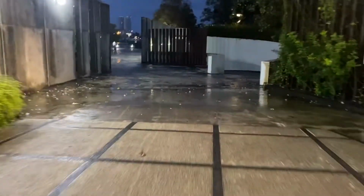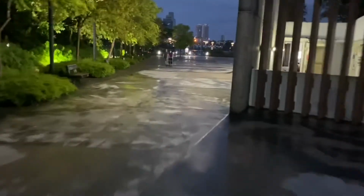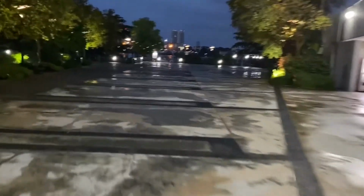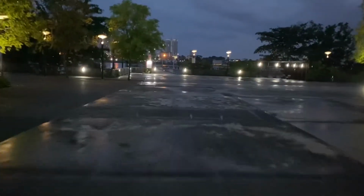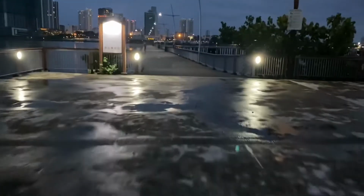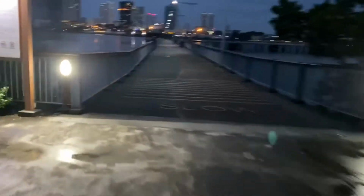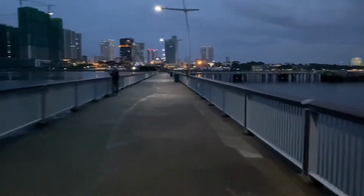So here we are, guys, Woodlands Waterfront, and this is the entrance to the jetty. So it's pretty well developed. The last time that I went here, it was not as developed as this. It was quite run down and really just a flatland area. And now you have all these parks and jogging routes for you to jog into, and it is much more friendlier now for the residents, community, and whoever comes here to visit.